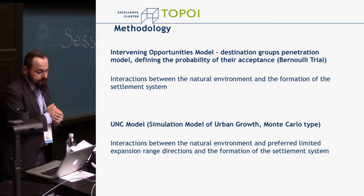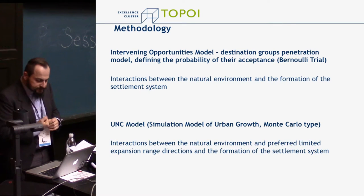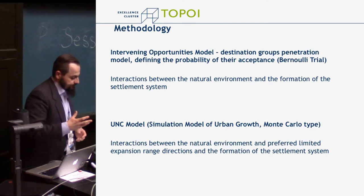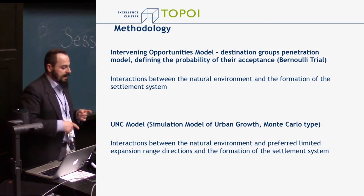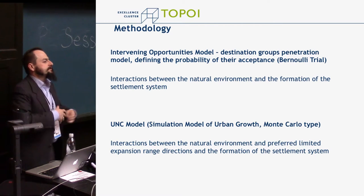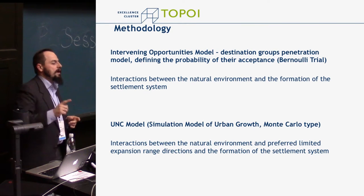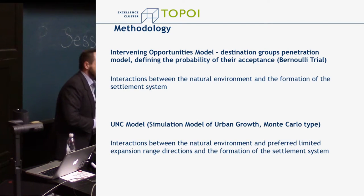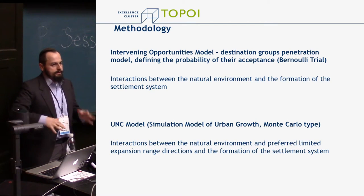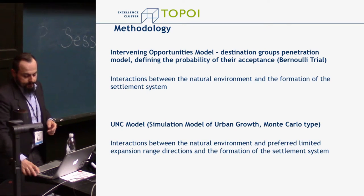The other one was the UNC model, a probabilistic model for residential growth using a Monte Carlo procedure. It is a model in which the development of structures is a consequence of priming and secondary decisions. Priming decisions are, for example, the natural environment features, and the secondary decisions are made, let's say, by the Monte Carlo procedures. Both models were used in geography and spatial planning, so they are more connected with the urban area, but they have good results in this area, so I want to implicate them in this section.